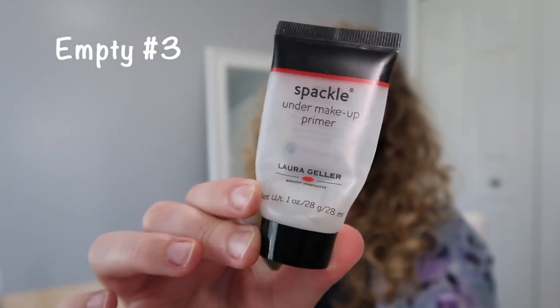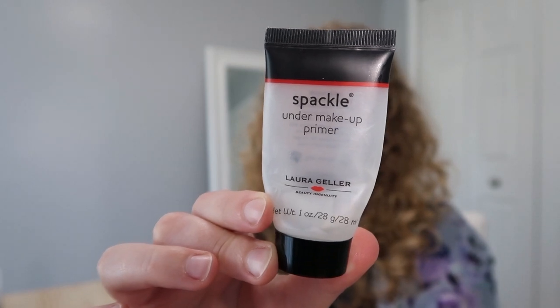Check this one out. I have 6 makeup empties this month, and this is the 4th one. This is the Geller Spackle Under Makeup Primer. I really liked this, actually. This was a really nice primer. It felt good. It was like a moisturizing primer.